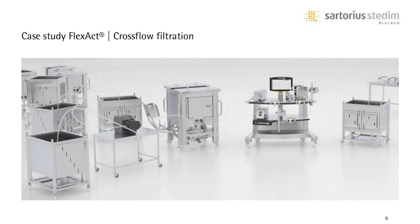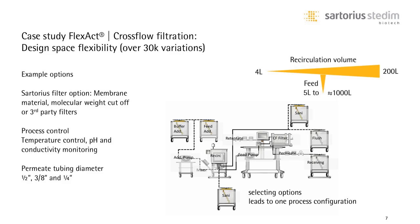So moving on, I want to look a little bit in regards to a case study of one of the unit operations, cross-flow filtration or tangential flow. Looking at the individual unit operation, we can cover a huge number of variants within the unit operation. Just some of the variant management that we can cover is within the filter options, and this is membrane material, molecular weight cutoff, or we can even add some third-party filters within the design space.